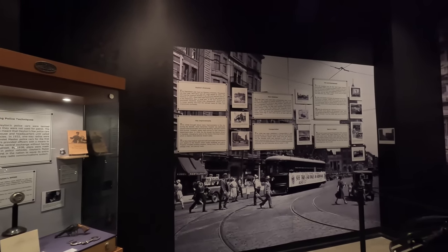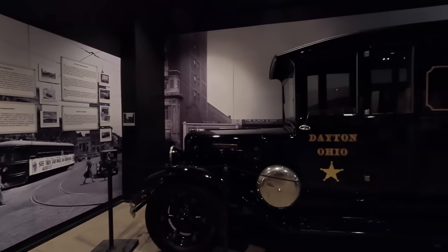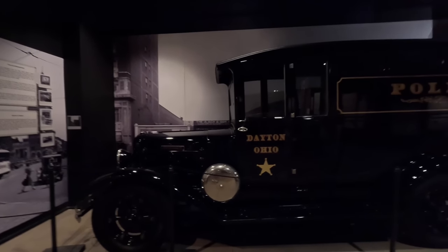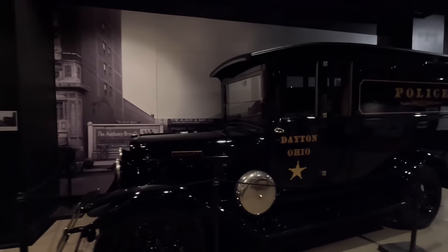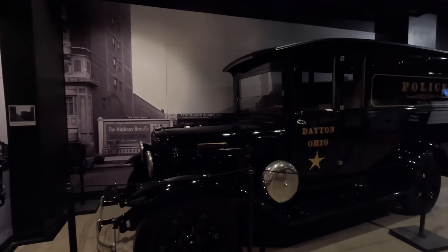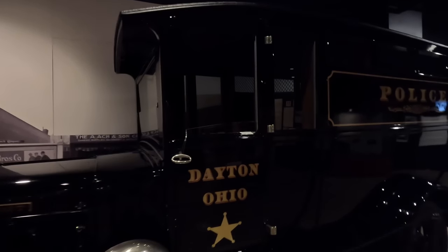Beautiful pictures. This place is extremely well done. If you get a chance, check it out. Carillon Park. Look at the shine on that thing. That thing looks brand new too. Dayton, Ohio paddy wagon.